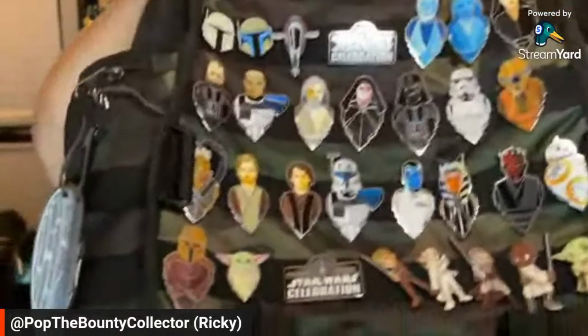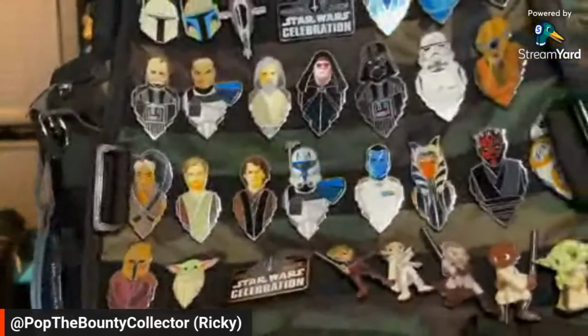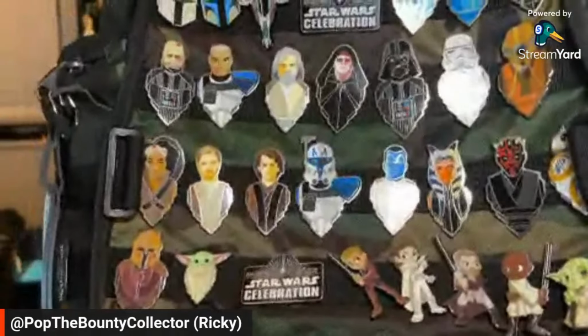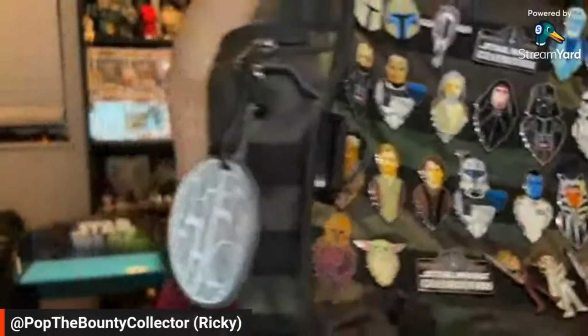We got BB-8. Now let's lift it up in the bottom. You have the armor. You have Grogu. And then this is where we start with Star Wars Celebration 2022 Anaheim.